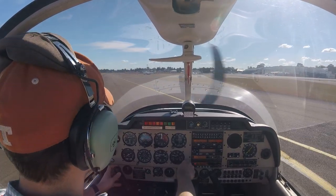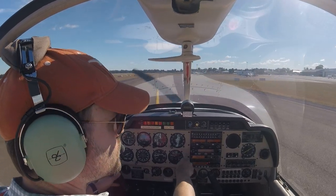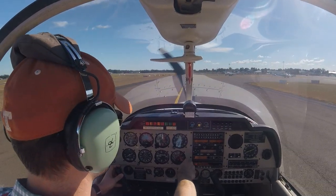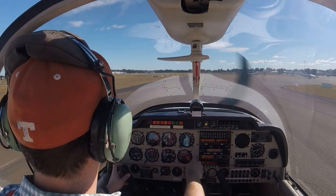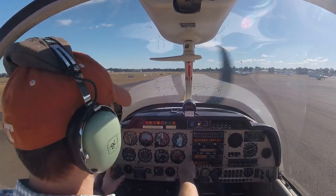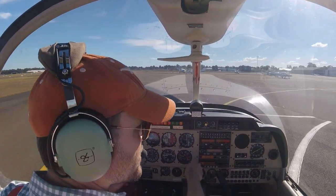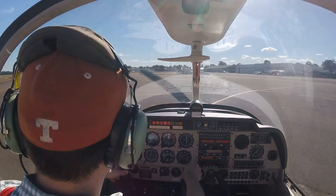Cessna 152, Foxtrot Mike India, on Mike with information Hotel, requesting startup for circuits. Foxtrot Mike India, start approved. Start approved, Foxtrot Mike India, thanks. On ground, Robin India Sierra November is clear of runway right. Request taxi to parking at November. India Sierra November, taxi park. Taxi to parking, India Sierra November.